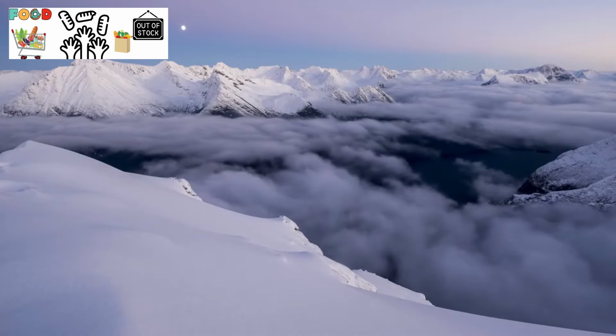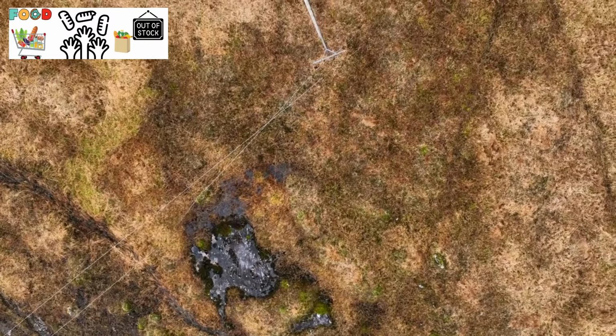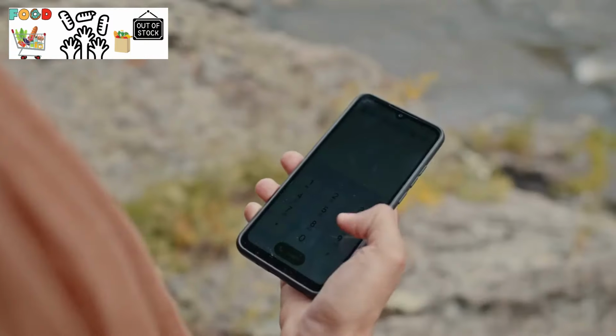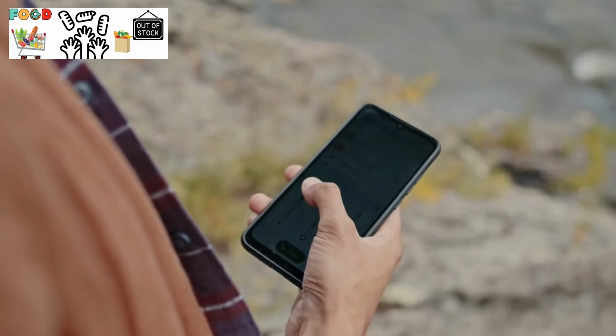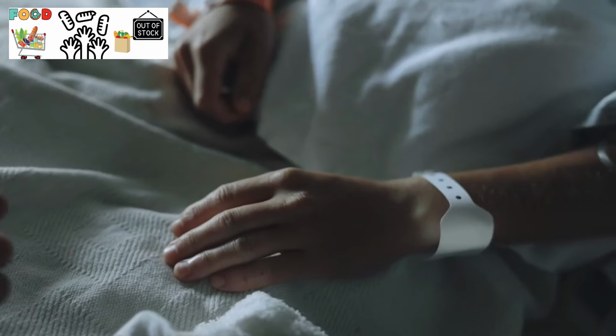Imagine it's the dead of winter. The temperature is dropping fast, and suddenly the power goes out. Your house is quickly turning into an icebox. You reach for your phone, but there's no signal, no heat, no lights, no way to call for help. In that moment, it hits you.